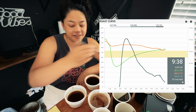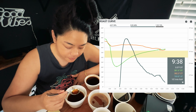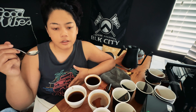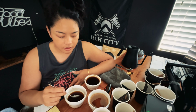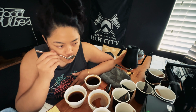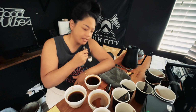So you cannot hate this coffee. You can't kick it out of bed for sure. Oh man. It's like strawberries with some ice cream in a sweet sugar cone or waffle cone. It's like all that. It's dessert on a hot summer day. I like it a lot. I knew I'd like it.